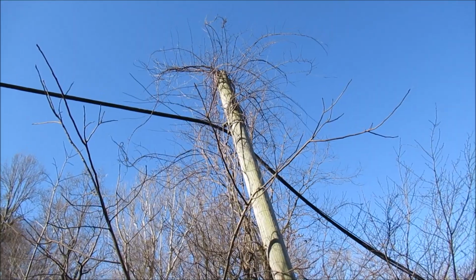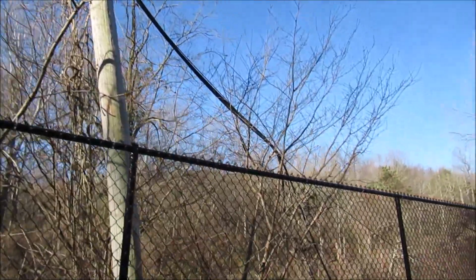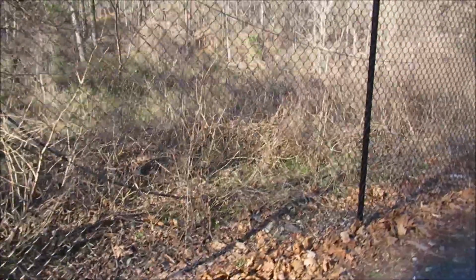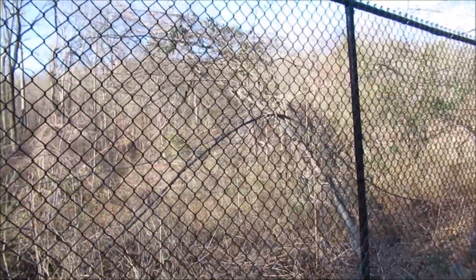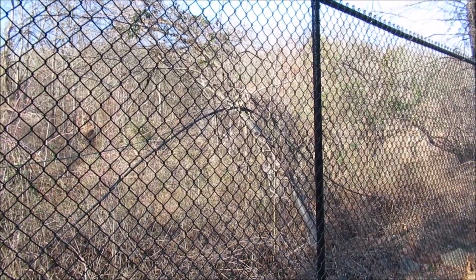I guess these telephone lines aren't being used anymore since it's down on the ground here, and I guess nobody cares. See it there draped over that? So, once upon a time, telephone lines.